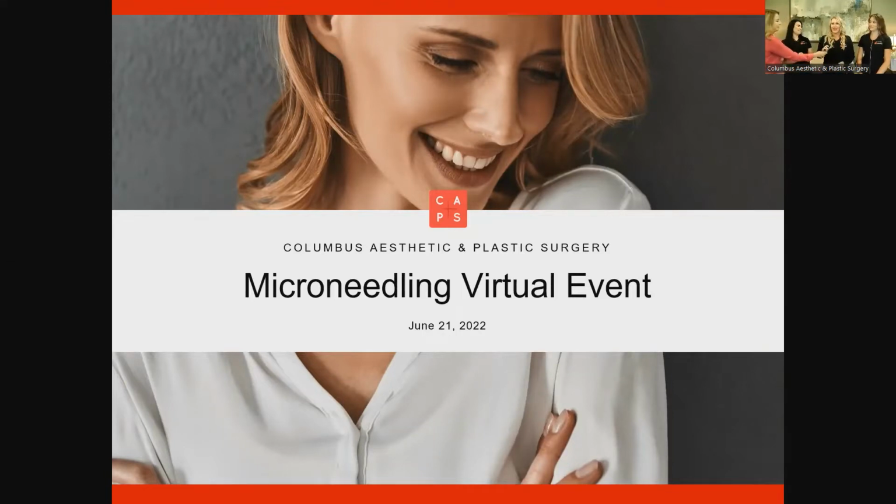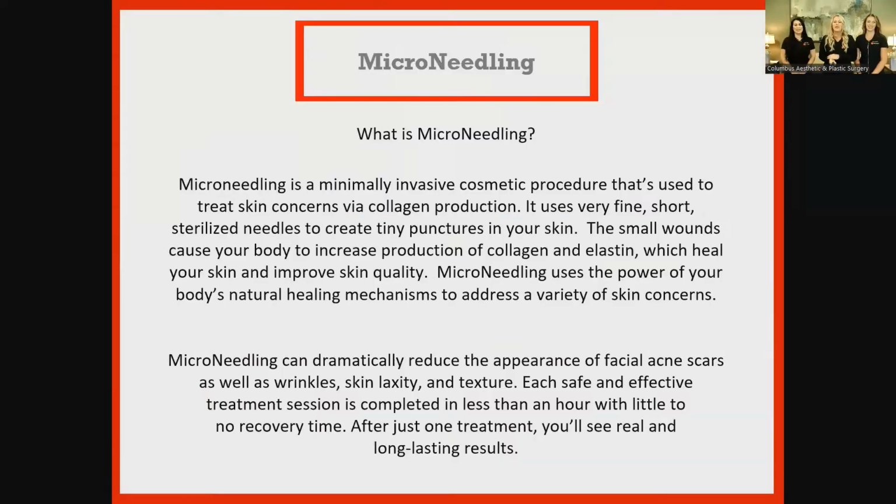Yolanda's going to get us started with microneedling. Hi, everyone. Yolanda, I am one of the skincare specialists here at CAPS, and I'm going to talk to you about microneedling. So this is just a traditional microneedling, and basically what microneedling is doing, it is helping to stimulate your own collagen. So it is a minimally invasive procedure.